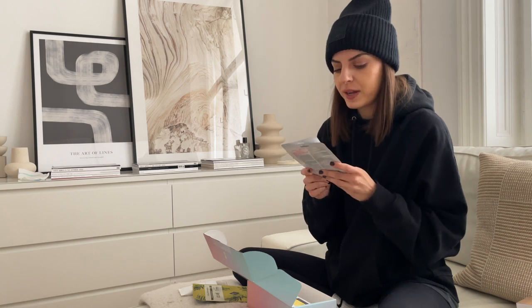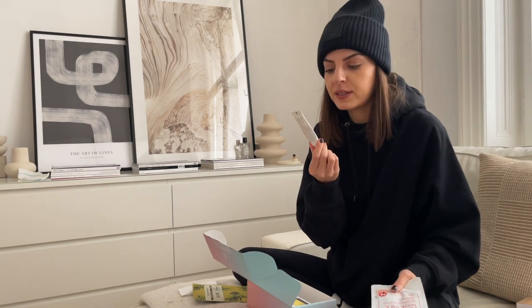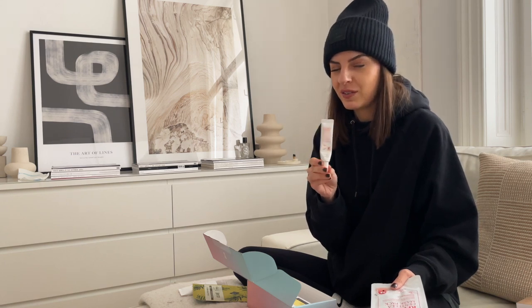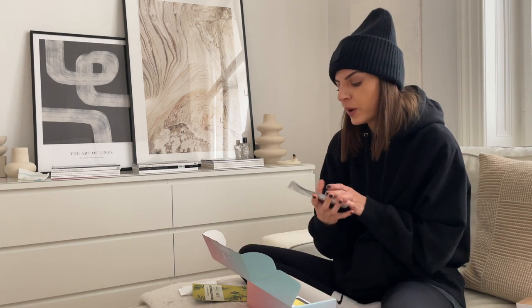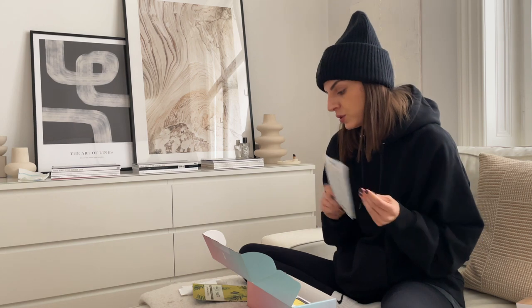I got the Goodbye Redness Centella Mask Pack from Benton. I love their spot treatment. It's the Goodbye Redness Centella Spot Cream. I apply this on a pimple, whenever I feel like there is a pimple coming, or when I see a pimple, and a few days later, this cream will dry it out without causing inflamed skin. Really like that. That's why I wanted to try the sheet mask, let you know if this is as good as the spot treatment.